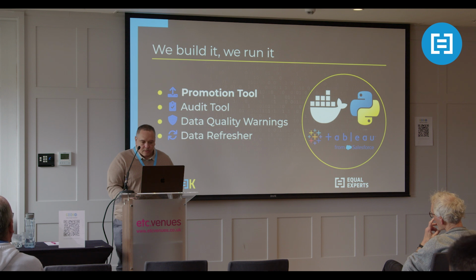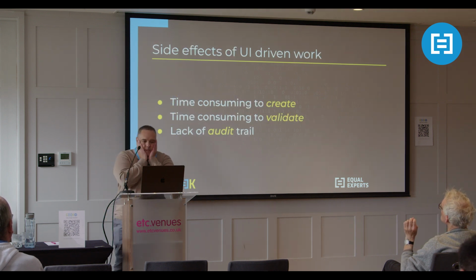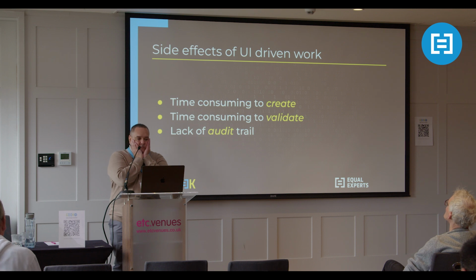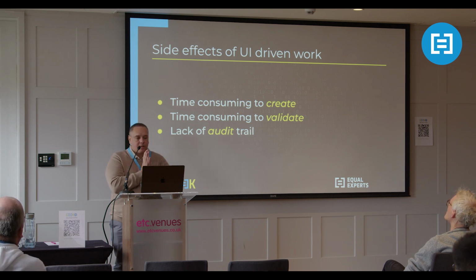Okay, so let's talk about promotion. I just want to briefly talk about the side effects of Tableau, which is a highly UI-centric sort of API, user interface or tool.